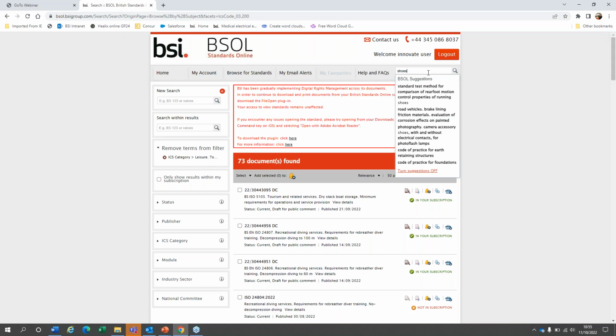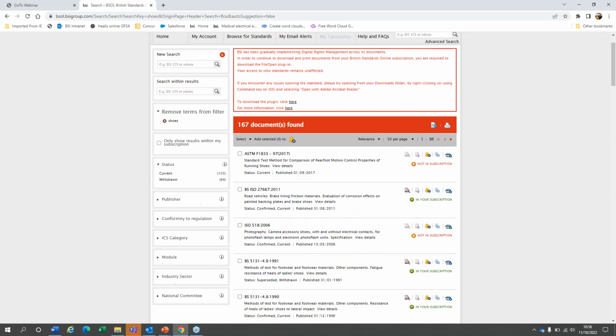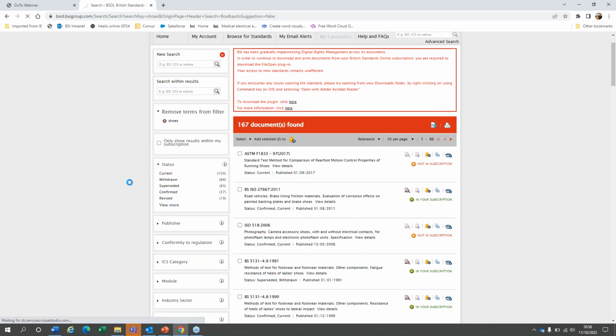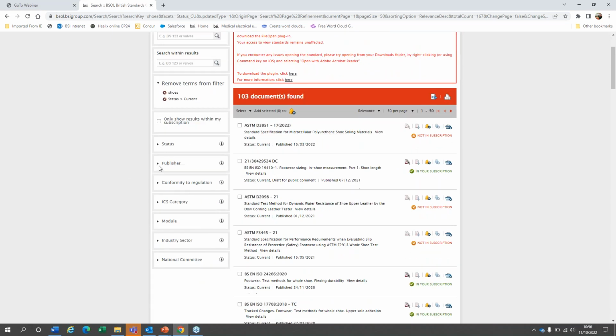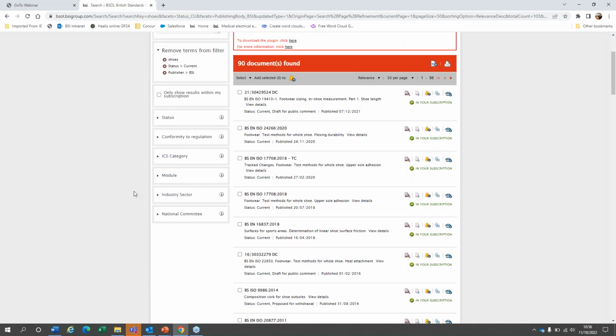But the word shoes also relates to other uses of the word, brake shoes, which could be on cars, could be in trains, could be in airplanes. You've got a shoe on the bottom of a camera flash, you can see there from the suggestions here. But I can search on the word shoes and it will present me with some kind of result. I can filter my results by types of publisher and status. The first thing I would personally do is take status. Status 103 documents. Publisher, I said we can only have the BSI content. Well, 90 of these are BSI's content, whether that's BSs, BSENs, BSEs and ISOs.